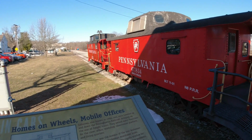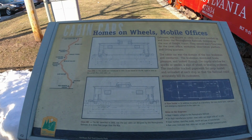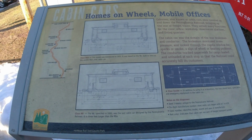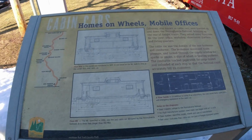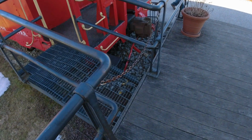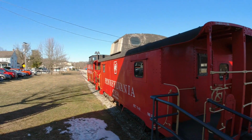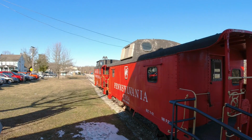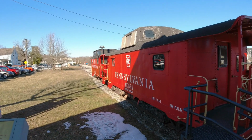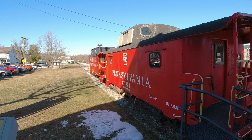Right next to the cabooses here on the train station platform, they do have an information board. It says cabin cars, homes on wheels, mobile offices. It just shows you what they could be used as on the inside and the diameters and stuff like that. And these are typically open, I guess, during certain times to be able to board them. They do have a platform here, and you'll be able to walk through and see what they look like. I do love the little crow's nest, the little upper windows. Steamtown does use them sometimes during Railfest for the caboose hops, so I have ridden in one, but not on a full trip, but that may be changing in the near future.